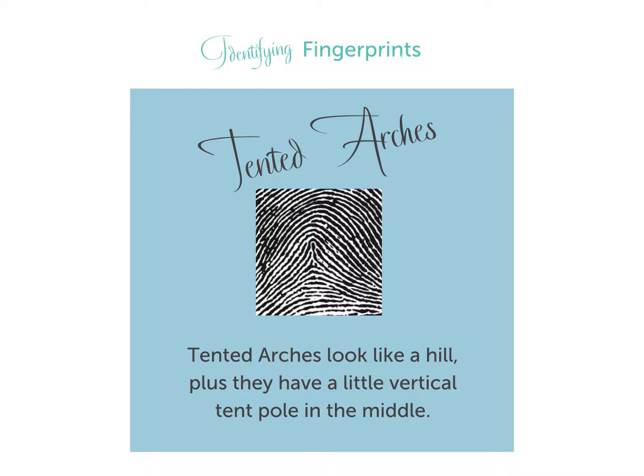Now, tented arches also have that arch-like effect, right? They look like a hill, but if you go down into the middle of that hill, you can see there's a little tent pole there, a little vertical line, or to me it almost looks like a little Eiffel Tower, a little mini Eiffel Tower. So that's a tented arch.